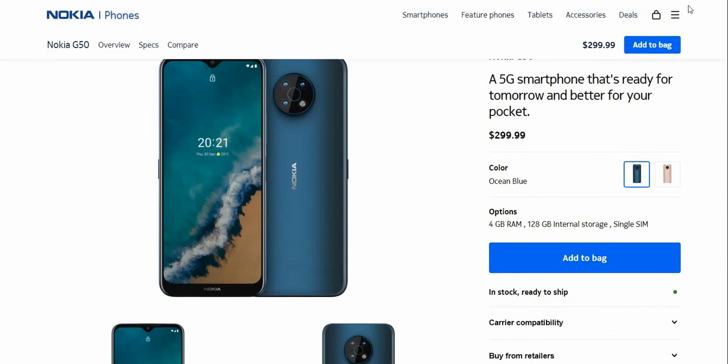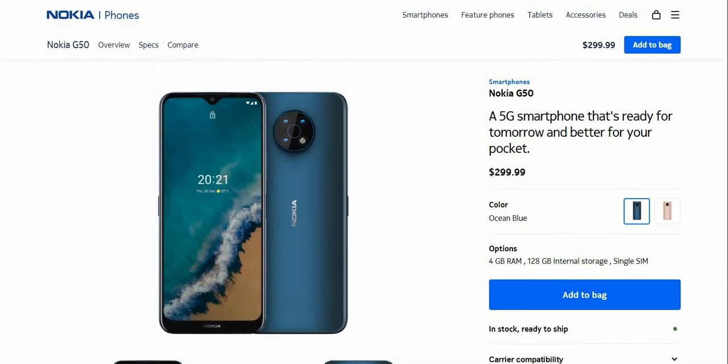So there's the phone right there. The phone does look very nice. You guys got a teardrop notch with your front facing camera. I don't know what the button is on the left side. I think your power button and volume keys are on the right side of the phone. There's a button on the left side of the phone. I don't know what that is. Probably a Google Assistant key. I don't know.